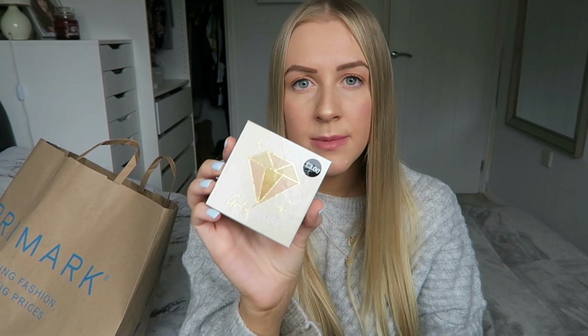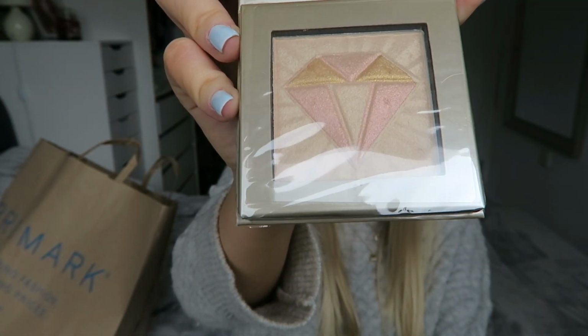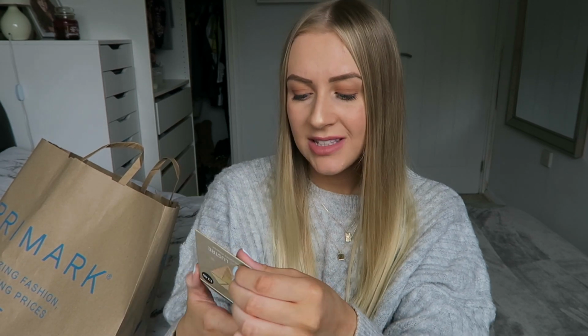Okay, next up I got the Gold Luster highlighter powder. So this one was £3 and it just looks like this. This is the Gold Luster. I think they also had like a pinky one as well, but I just thought I'd go a little bit more neutral and try to match it as similar to the one that I use as possible in terms of shade. And then what have we got next?